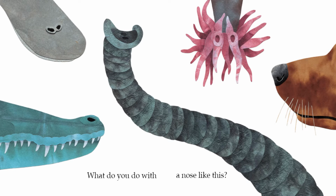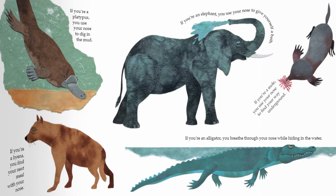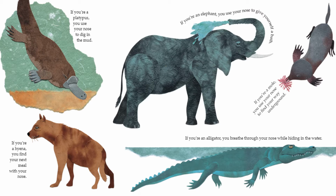What do you do with a nose like this? If you're a platypus, you use your nose to dig in the mud. If you're a hyena, you find your next meal with your nose. If you're an elephant, you use your nose to give yourself a bath.